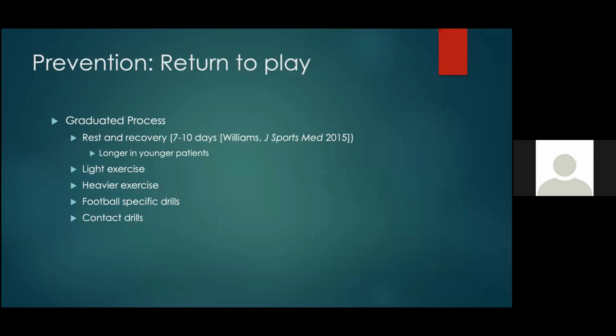So once someone has had a concussion, once that's been established, what's the process for them being allowed to play? Are they allowed to return to play? In general, if it's the first concussion, or if it's someone who's not had a concussion in a long time, the patient will rest, usually a week, sometimes 2 weeks or more if it was a severe concussion. And it's a graduated process to return to play.